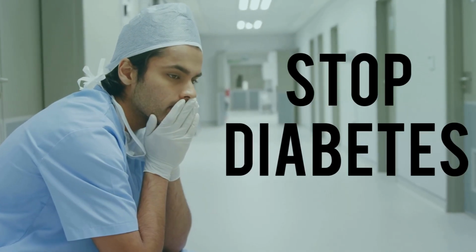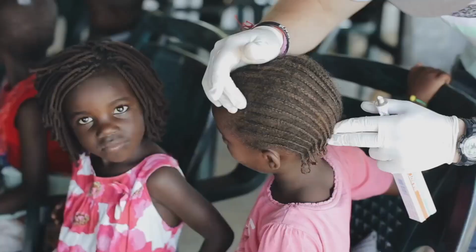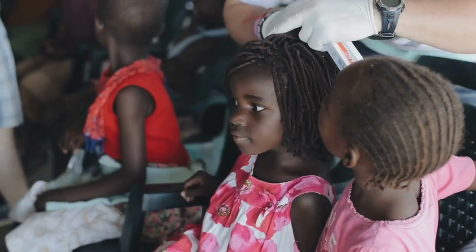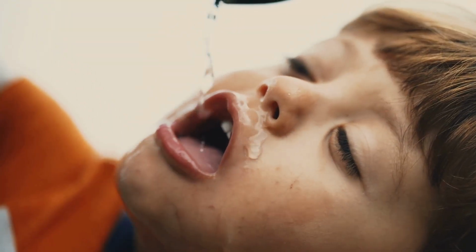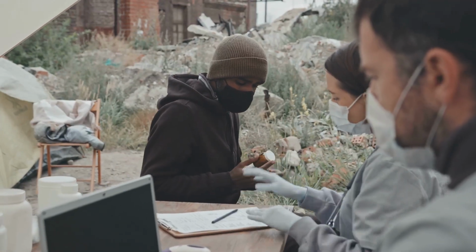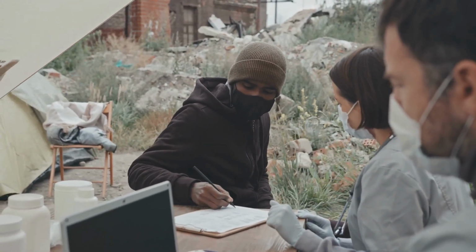For decades, type 5 diabetes remained hidden in plain sight, often misdiagnosed as type 1 or type 2. This lack of understanding had significant consequences for individuals, especially children in developing nations. The early signs of type 5 diabetes, like frequent urination, excessive thirst, and unexplained weight loss, often overlap with other types of diabetes. This made it challenging to pinpoint the exact cause, especially in regions with limited healthcare resources.